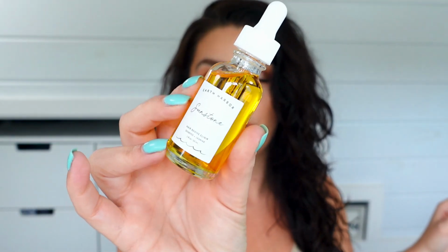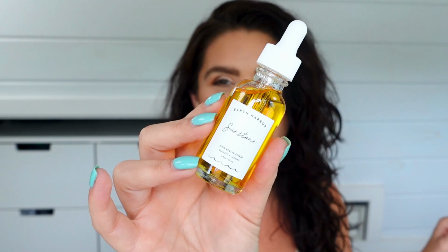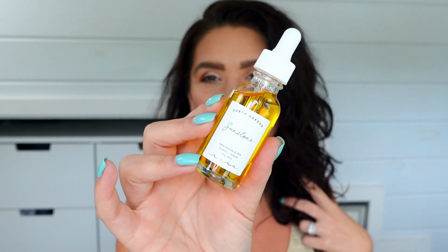I'm going to try the Earth Harbor product for my scalp and hair in the evenings. I don't want to do that during the day just in case, and I am trying some other stuff behind the scenes on my hair right now. So I'm going to test this out and keep you updated on how I feel about this.